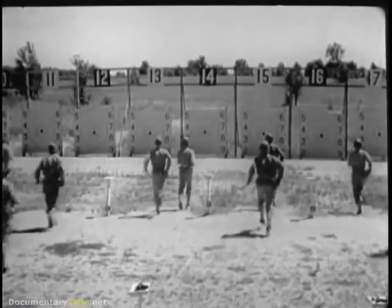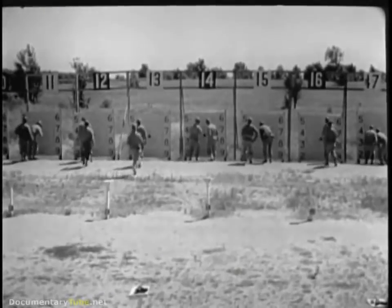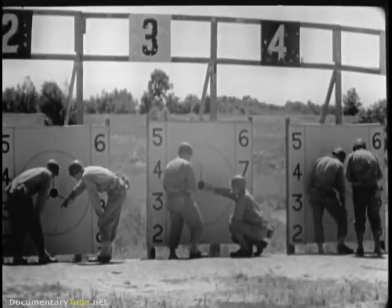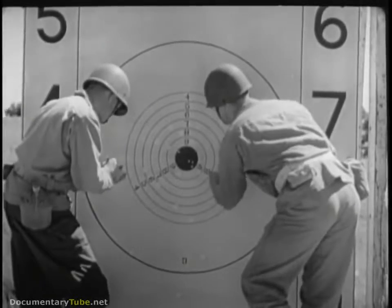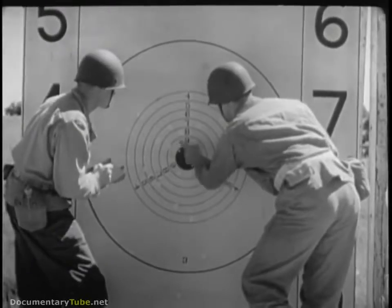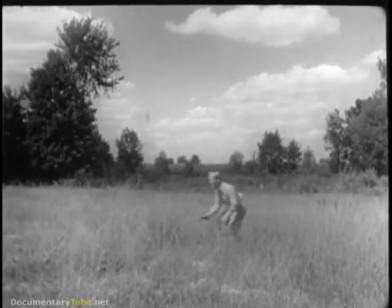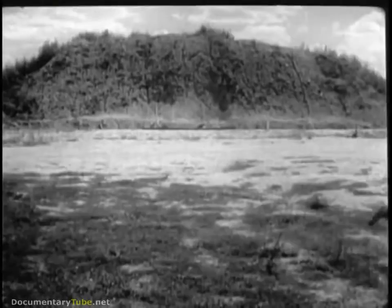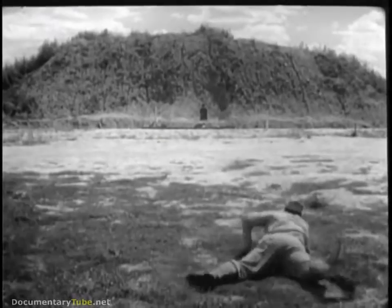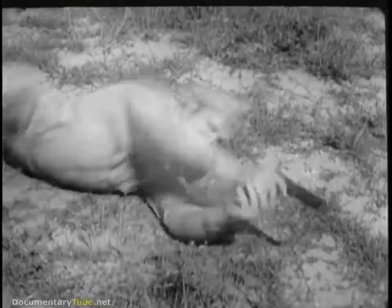To get the maximum out of his gun, a man must learn to fire quickly and instinctively. Just as a rifleman graduates from the practice range to combat firing, the man armed with the handgun must have the same kind of advanced training with his weapon. A course in combat or practical firing has been designed to give that needed advanced training. As in this demonstration, men learn to shoot quickly and accurately from any one of the three basic firing positions.